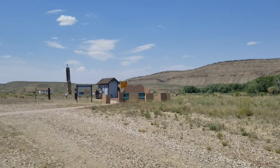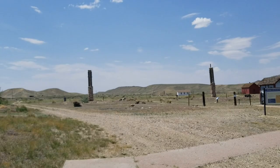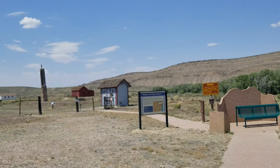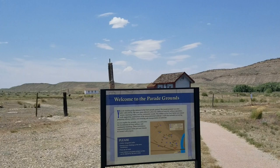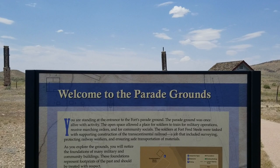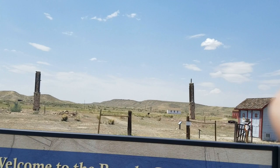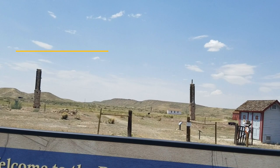I wonder what those pylons were, those two things. It's cool. Parade grounds. Standing at the entrance of the fort's parade grounds, once used as the activity space where soldiers trained for military ops. Many buildings, foundations, I guess. Those two pylons there, one there and one there, were the entrance building to the enlisted quarters. That is so cool. Then you have the quartermaster's building over there in the back. Yeah, it's all down now, but pretty cool.